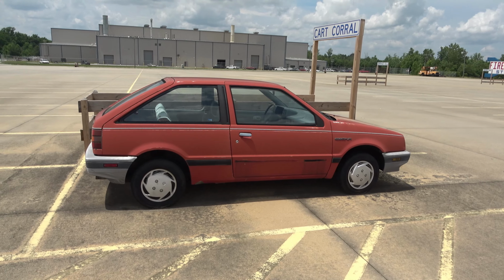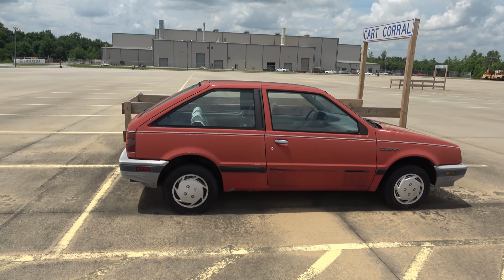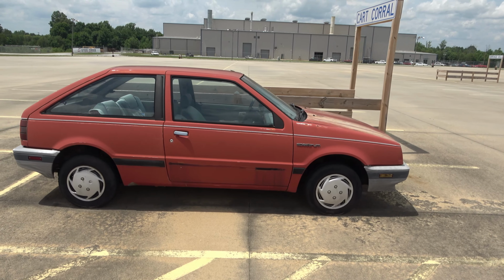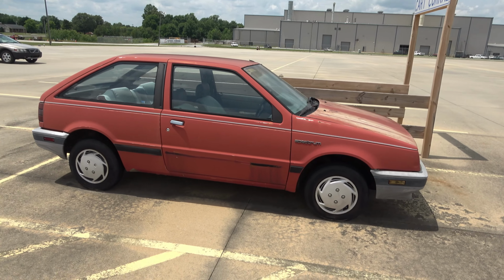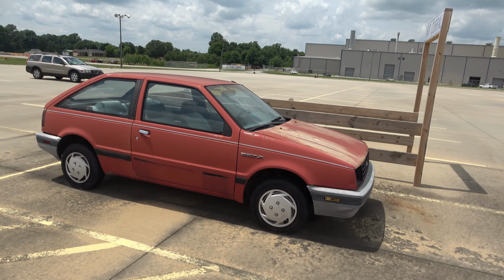I remember seeing this one a few years ago when I passed through this area, but it's still here. No rust. This thing is clean as can be, which is such a shame that it's just sitting out here getting sunbaked. And of course, it's probably got some major issues, but look at this old girl.